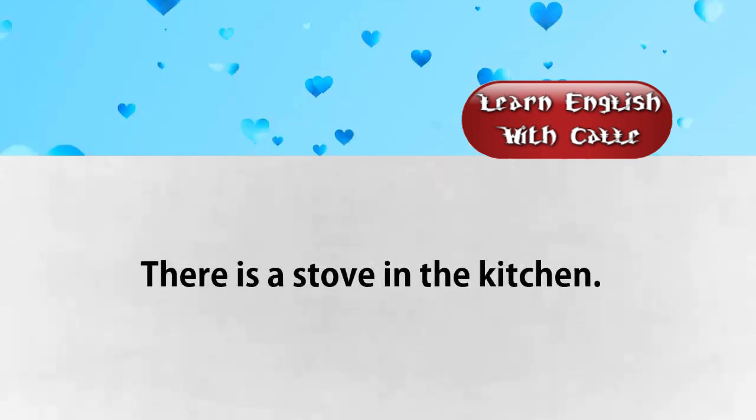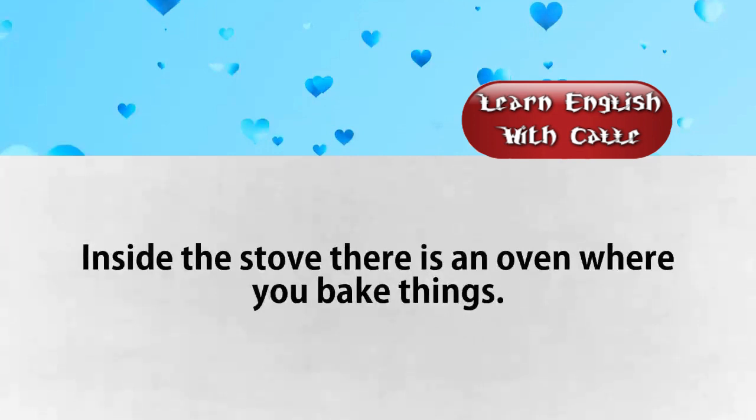There is a stove in the kitchen. Inside the stove, there is an oven where you bake things.